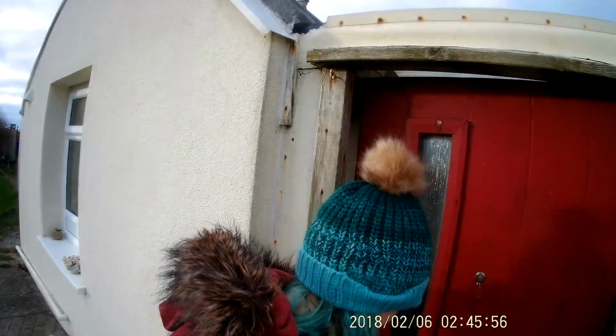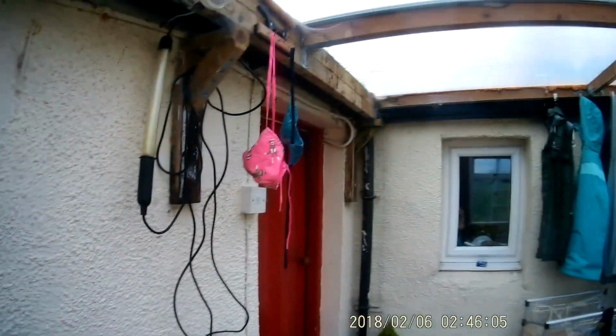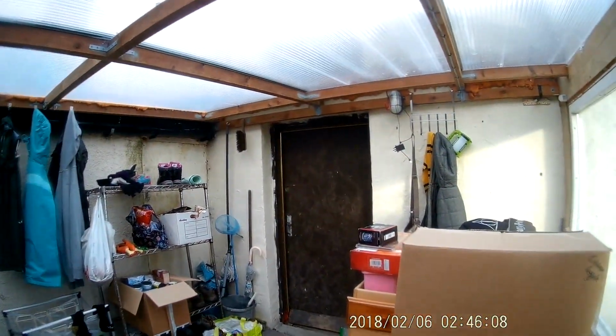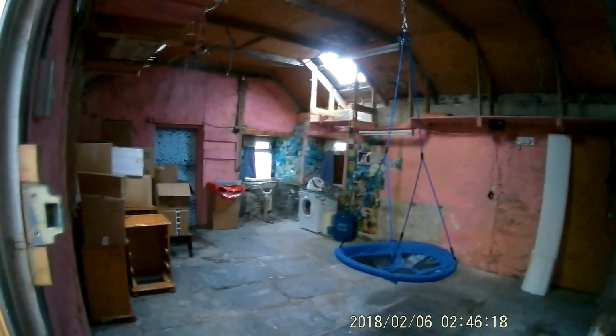Here we are. So, just a little porch area. So over there is the outbuildings. So I'll let you have a little look. But it's mostly full of junk at the moment. And Megan's swing. There's quite a bit of space in here. And like a garage around there. So we don't know what we're doing with this yet, but for now it's a great place for a swing.